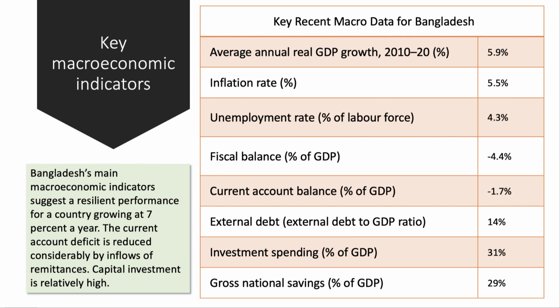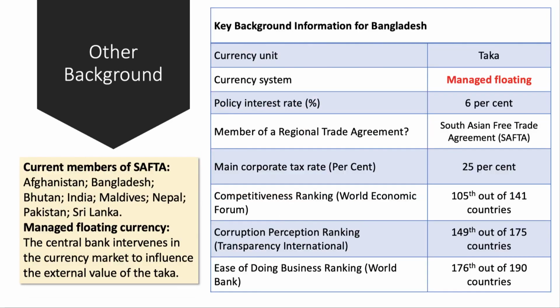Their fiscal balance is in deficit. The current account is pretty low. It's a deficit, but that's really helped by remittances and fast growth of exports of garments, which we'll come back to. Low external debt, relatively high investment spending above 30% of GDP, and a high level of gross national savings.